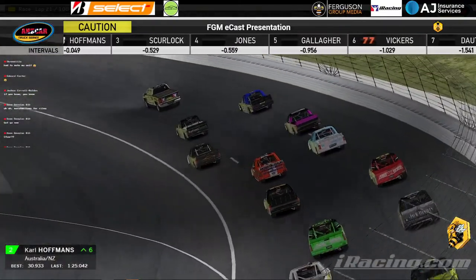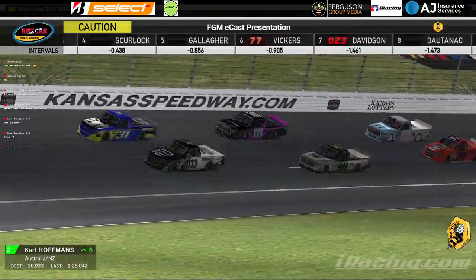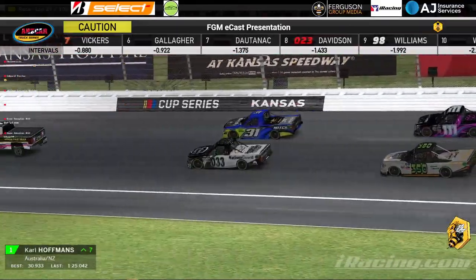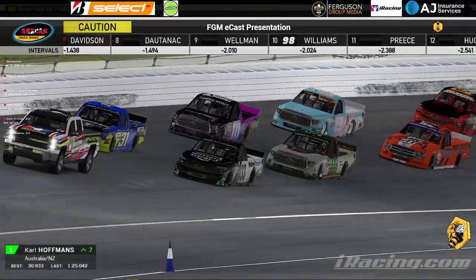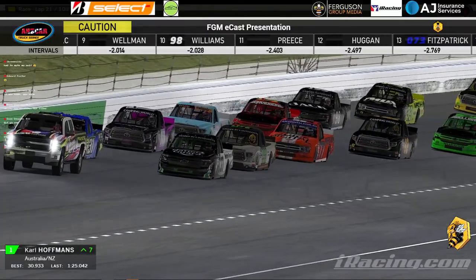So we'll see how he goes on this restart, but it's going to be tricky probably for Skurlock behind him. That top line will have a little bit of an easier time getting away, but the main thing is going to be that first corner. When they come into that first corner, you'll see Hoffman start to struggle as he turns into the corner, and then the guys coming behind him will have the absolute pace on him.